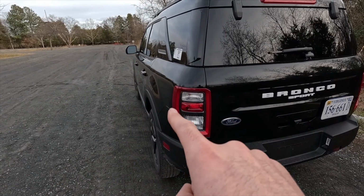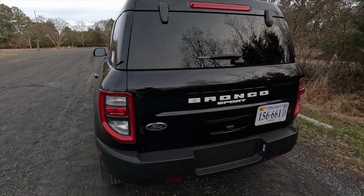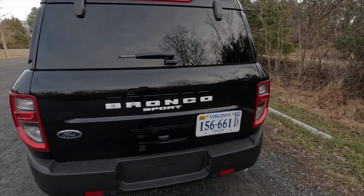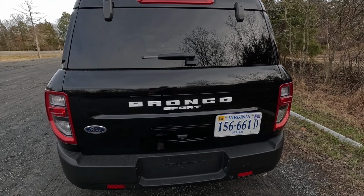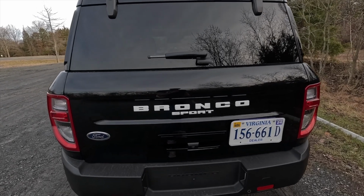So this strip right here is LED, and then all the other lights for your taillights are just that standard lighting element. And then you get the white Bronco and white Sport script, as well as a Ford logo on the left-hand side of your lift gate.